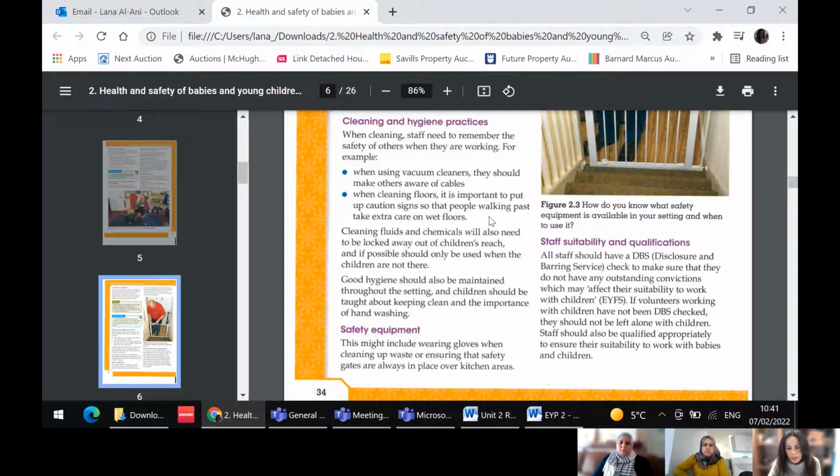Any other things? So, for example, when we do the vacuuming, we need to make sure that others are aware of the cable. Why? Because they might fall on these cables and hurt their teeth, their face, their legs. So we have to make sure that we do the cleaning when the children are not there, or make sure that everyone is aware of the cables, for health and safety reasons.